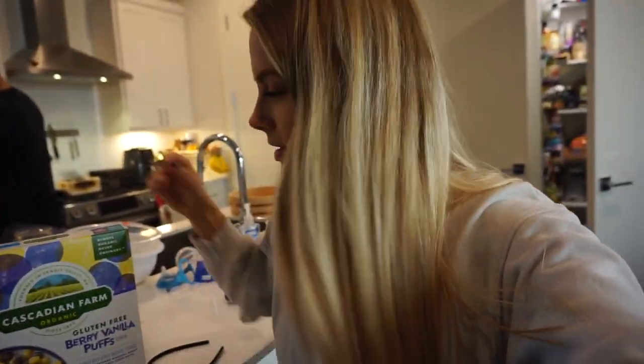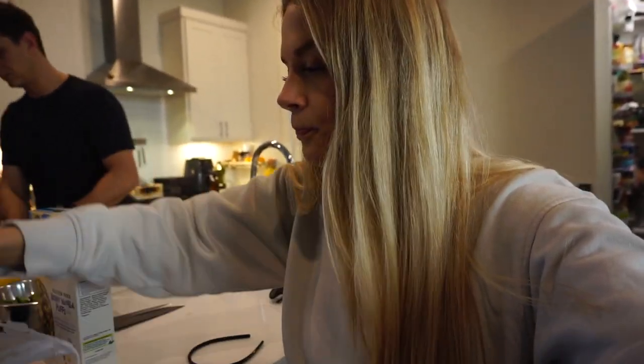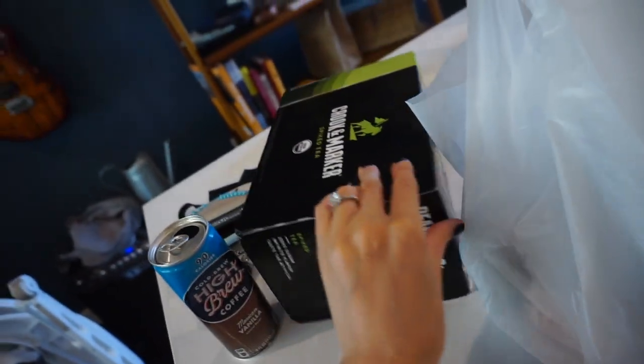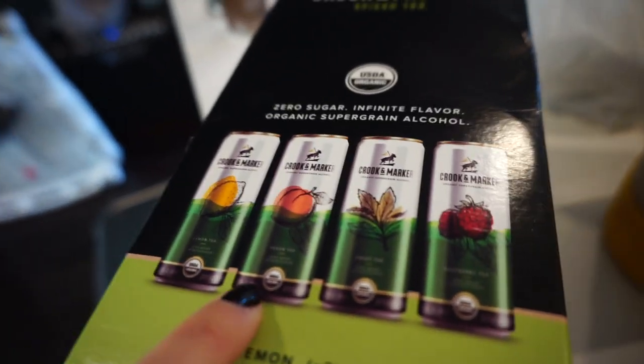Really quick, because I was trying to look for hard kombucha and I couldn't find it, but we did get some other stuff. We got this berry and vanilla cereal for Arlo. Got some Hawaiian coffee. I don't need to film my face, I can just film what I got. That's much better. Some raspberries because Sprouts or Kroger didn't have any, and Arlo loves raspberries. I got my coffee, which I showed you. I got this new, well, new to me, Crook and Marker spiked tea. They have lemon, peach, sweet tea, and raspberry tea, so that sounded yummy.